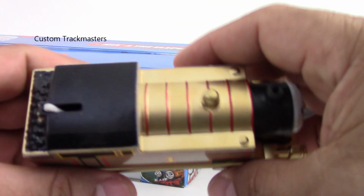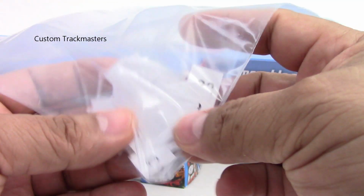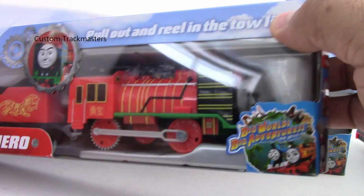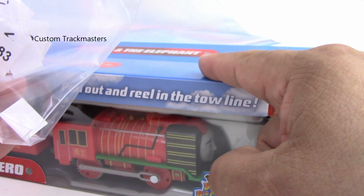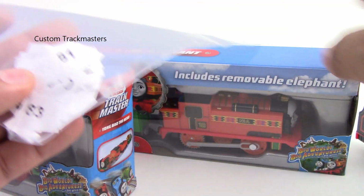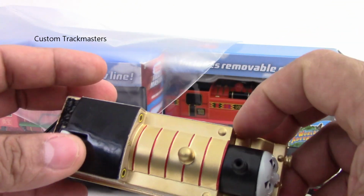So here's what I'm going to do. I have here numbers from 1 to 100, and this represents the comments on each video. I'm going to take one of these random numbers, and that number is going to be for a comment. So I'm going to check the position of those comments on the specific video. If you commented on this video right here about the Yumbao, I'm going to give away that model engine for the specific number I pick from here. And the same for Nia, same for James, and the same for the custom golden Thomas.